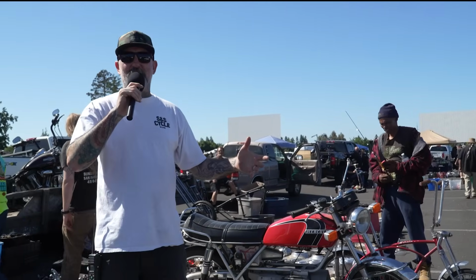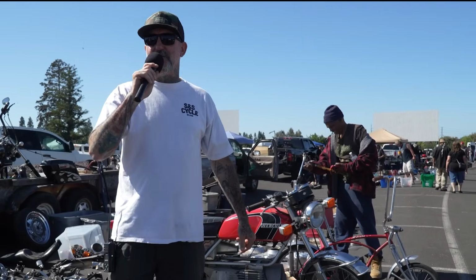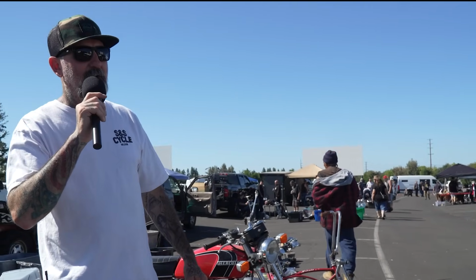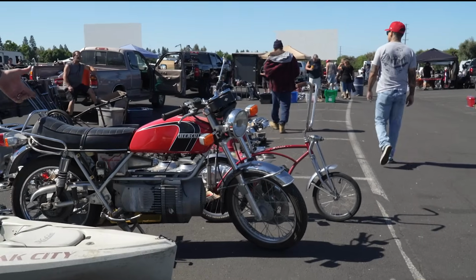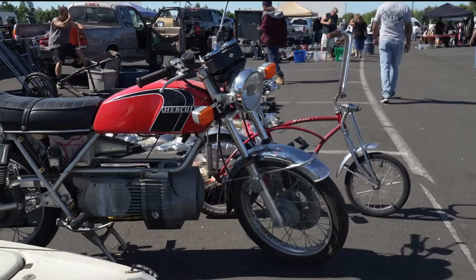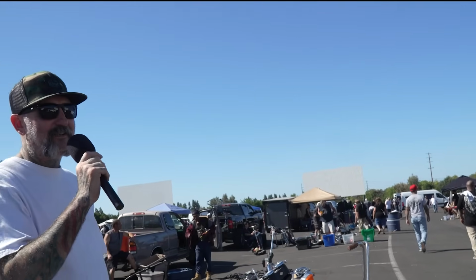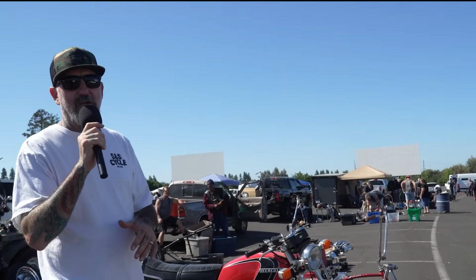So maybe if you're sitting at home in Iowa and you're wondering why would I come to a swap meet, it looks like a bunch of dirt bags selling a bunch of stuff that really should be thrown away. Here's why you should come to swap meets. What the heck is this, Ed? This Hercules thing? It says rotary engine motorcycle, jet turbine. If you don't come here for the people, come here for all the cool stuff that you're going to see.